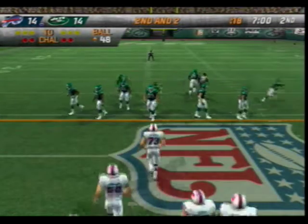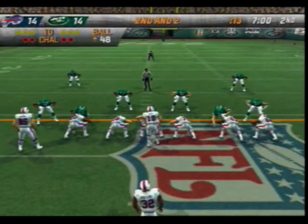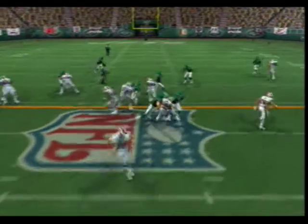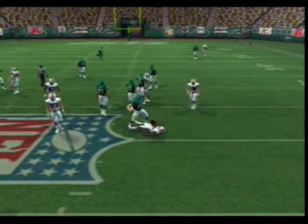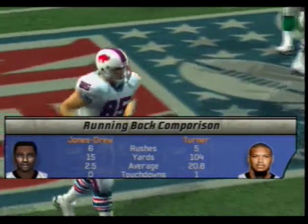Ball right around midfield. Ball on the 48-yard line. We're turning it up. Hold the left. Only one man in the backfield. Give it to the halfback. Thomas is there for the tackle at the 48. Now let's have a look at what our runners have done up to this point.